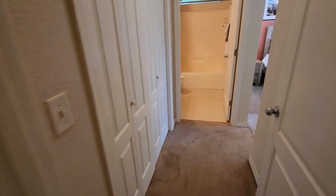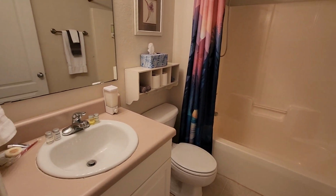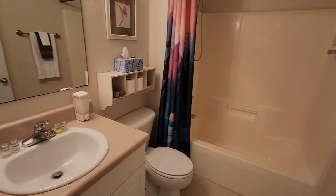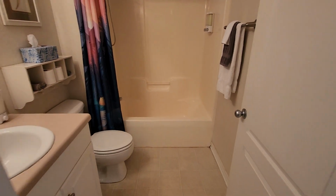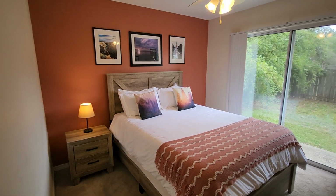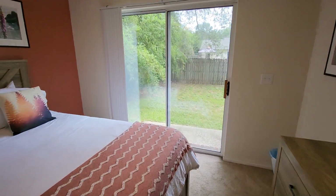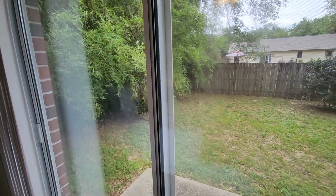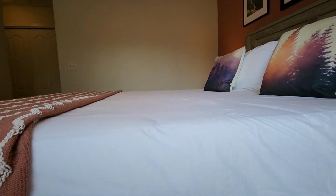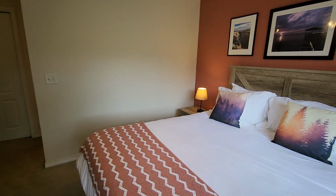Hall closet. Entering the master suite. Straight into the master bath with a single vanity and its own shower tub combo. The master bedroom. Double doors leading to the backyard. Take a look outside.